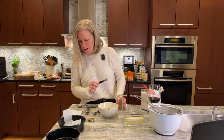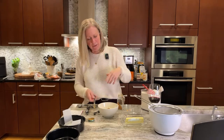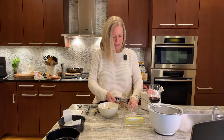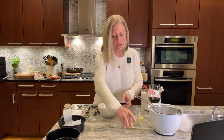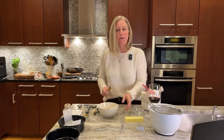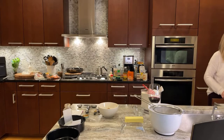Okay, so butter's there, brown sugar, regular sugar, flour. There we go. All right, I'm going to leave that open because we'll need cinnamon for our cake later too. And to that, we're going to add a 1/4 cup of butter. I'm going to use this knife.